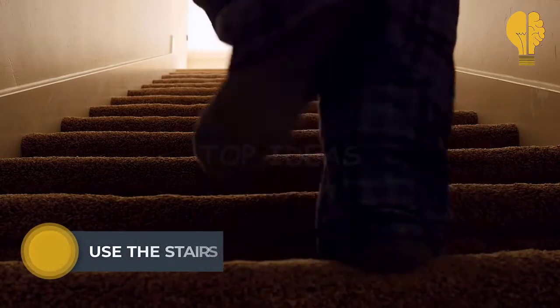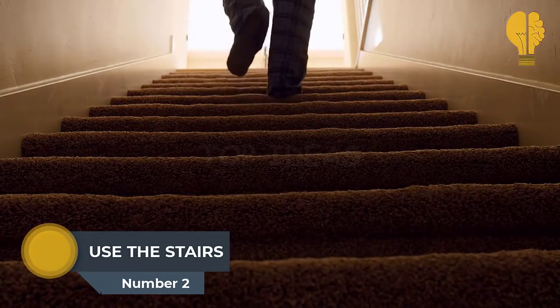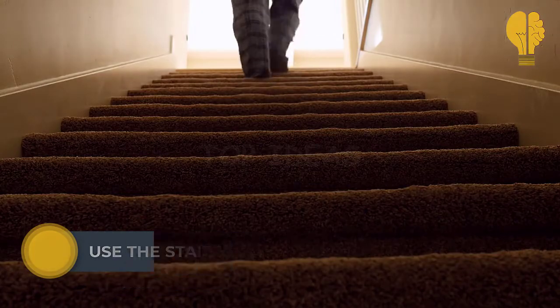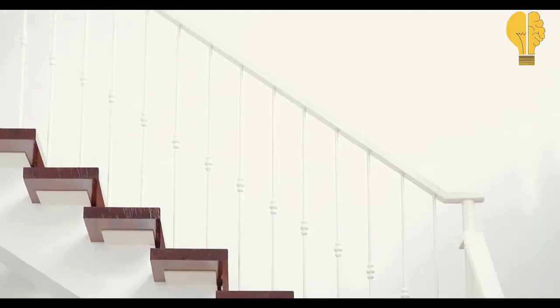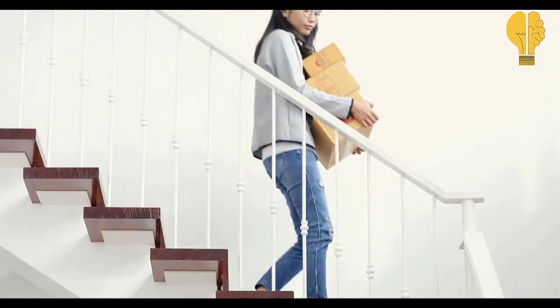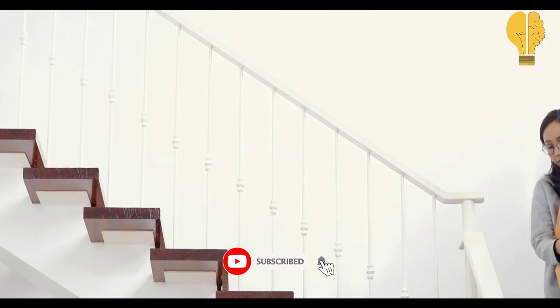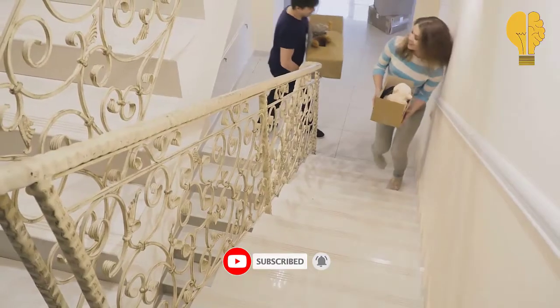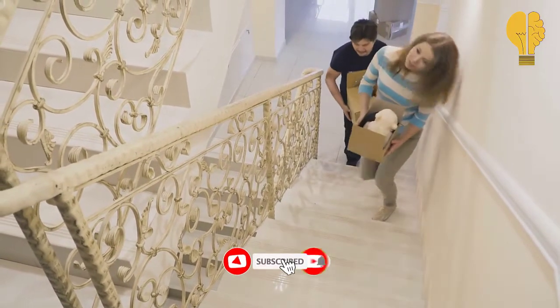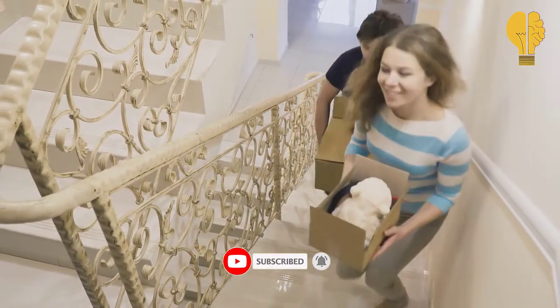Number 2. Use the stairs. Ever get out of breath going up and down the stairs at home? Well, why not incorporate that effect into your home workout? The extra resistance you get from gravity means the stairs in your home are the ideal accessory to any cardio workout. You can use just one as part of a step aerobics workout at home, or just run up and down them. This will boost your cardiovascular fitness as well as improving leg strength.